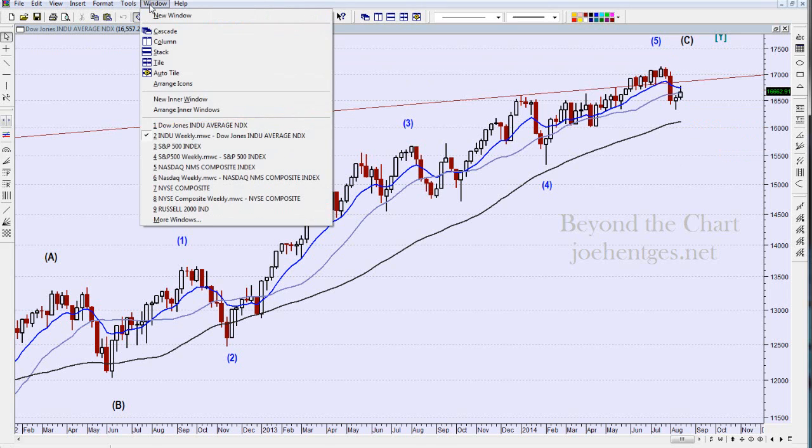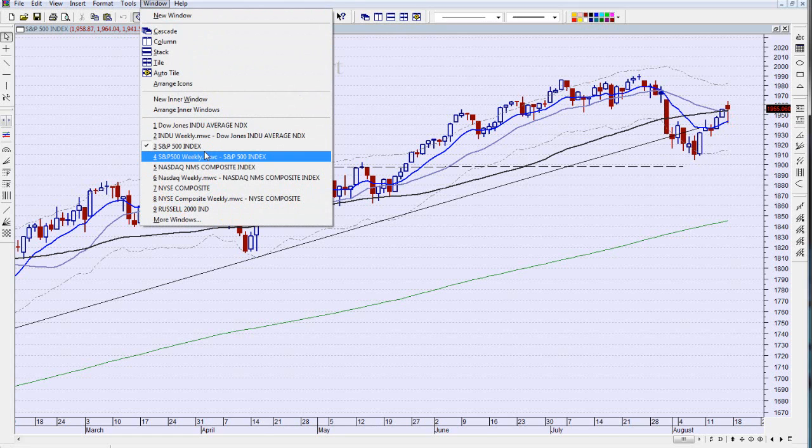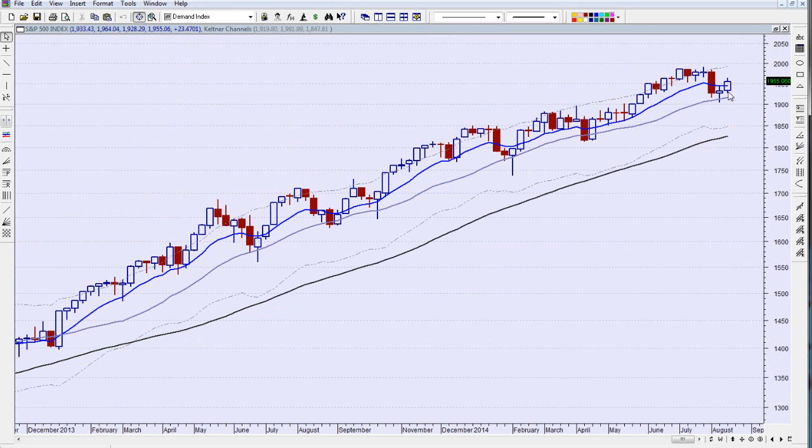Let's see. S&P 500. The S&P was basically flat after all that volatility, up or down 0.12 on Friday. Okay, so a similar type of pullback going on in here. Now, even though it broke this trend line, it's back trading a few days above it. We look at the weekly to see if that's showing us a whole lot more.